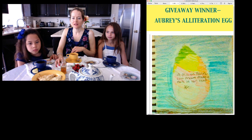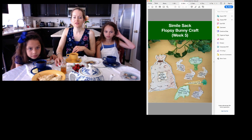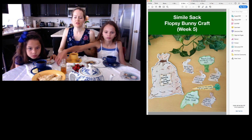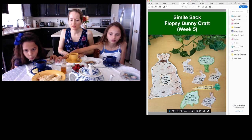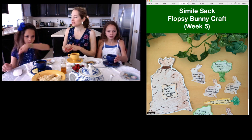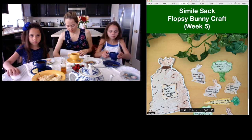And let me see. This is what it looks like. It's not filling the screen. Let's see if we can get this to fill the screen. I think we go down, the blue ones. Maybe that's square with the arrows. Oh, there, it's big. Perfect. Okay, so it was a simile sack.